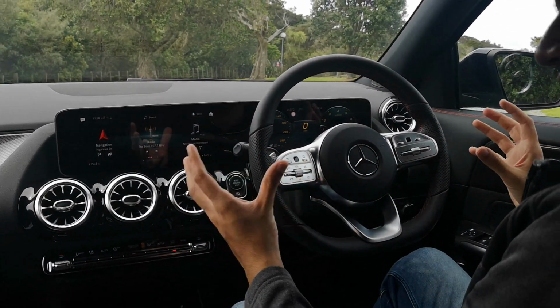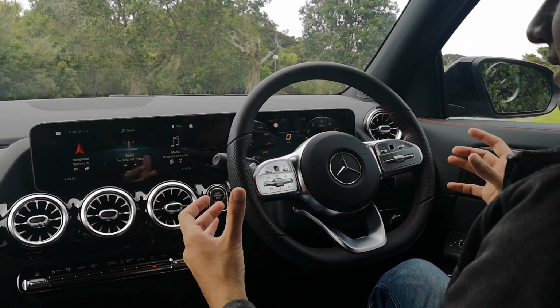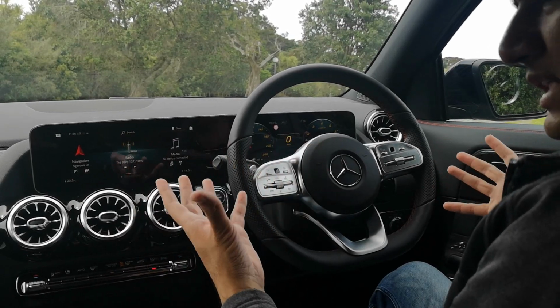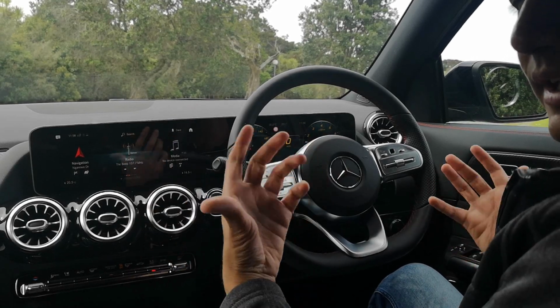And there are plenty of other aspects around the cabin to differentiate this car from the A-Class. And certainly it's a step up from the previous GLA. In terms of steps up from the previous GLA, I hear there's more space in the back, so let's hop in there and take a look.